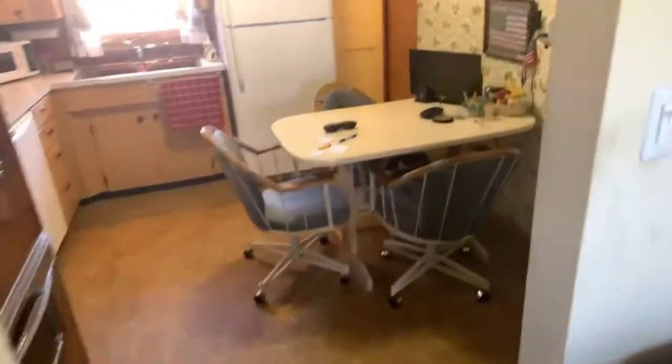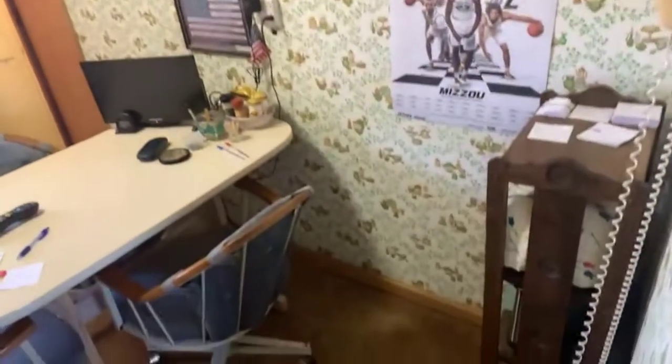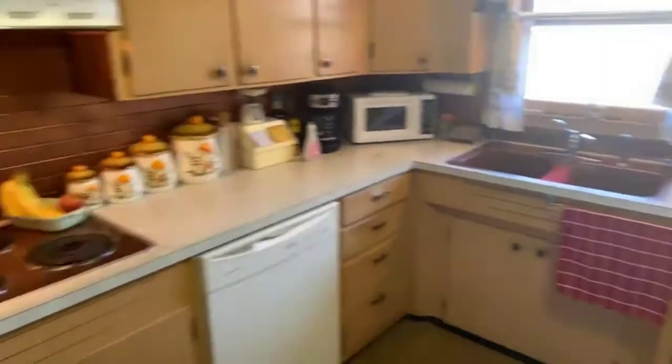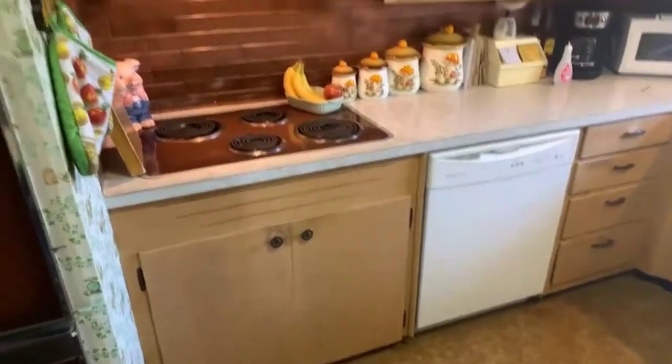Then we've got the kitchen. It is an eat-in kitchen. There's the sink, dishwasher, cooktop, and the double oven. All right, now we will go upstairs. Hardwood under the stairs as well. And we've got three bedrooms up here and one bathroom.